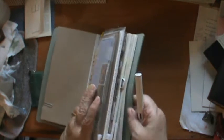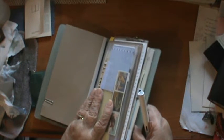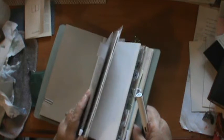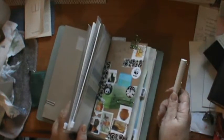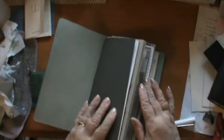I don't want to mar my nice book, and I want something that is sturdy but can be removed or changed off. So it might be the whole binder clip thing, who knows. But anyway, okay, so we've gone through the first two.